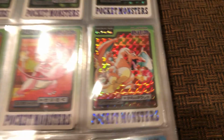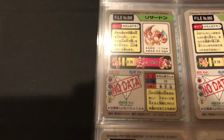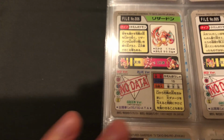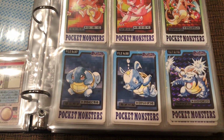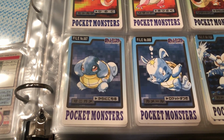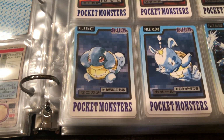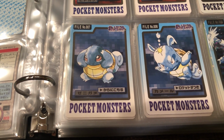Let's take a look at the back of this bad boy. Very nice. I'm pretty sure these are all illustrated by Ken Sugimori. They all have that art style that's very obviously Ken Sugimori. I just love his original watercolors and his original designs.